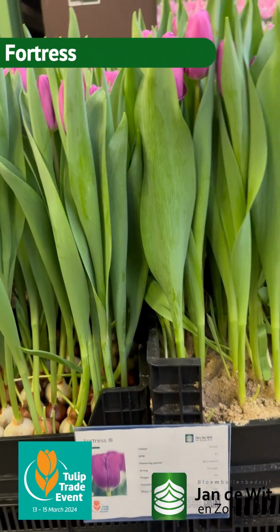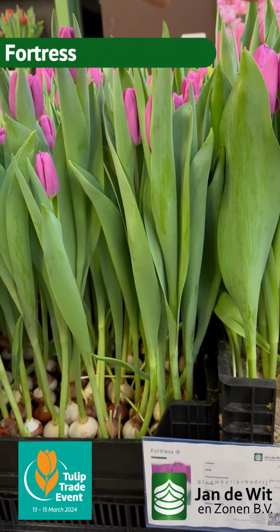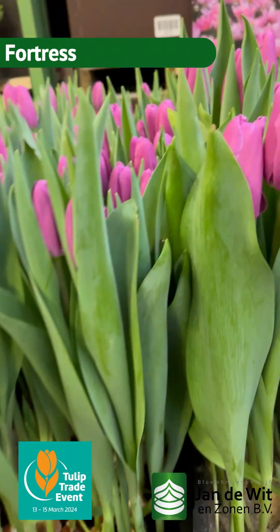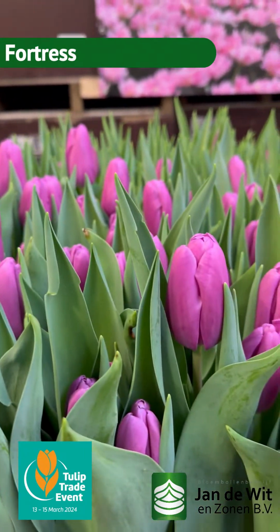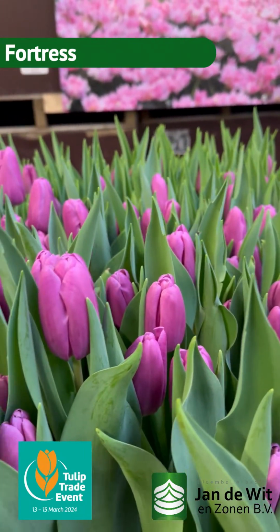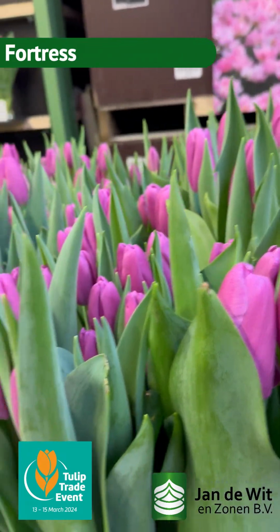Fortress, a heavy plant. Fortress sometimes can have the characteristic that it's flowering a little bit inside the leaves, so it needs enough cooling to give a good height. But it has a big flower, a big plant. It's a very useful variety.